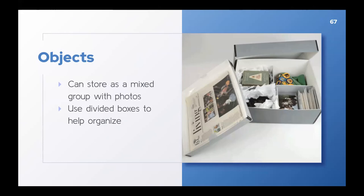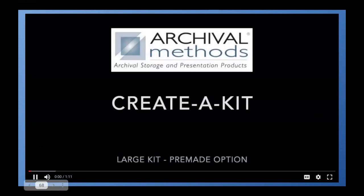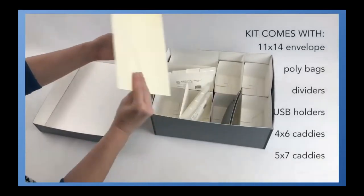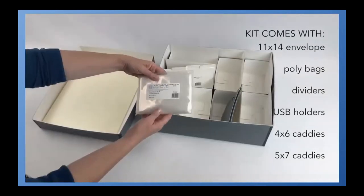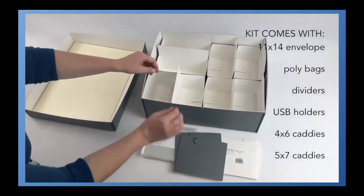I've got one more video about a really cool divided box that we offer at Archival Methods, where you can mix and match the inserts to fit what types of items you'd like to store. So this is our Create a Kit, which lets you mix and match different inserts to really customize a storage box. The first section here is all the elements that go into the basic Create a Kit. We have one pre-made option, and this is what comes in it.